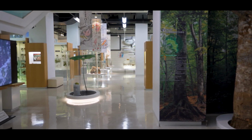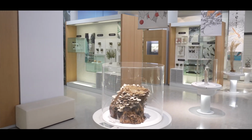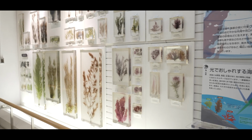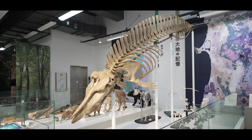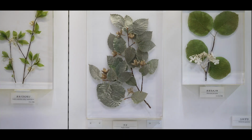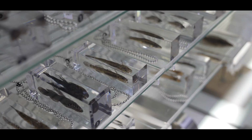The Poems of Life zone broadly separates Akita's natural environments and introduces representative life that can be seen in each. There are various types of items here. These include animal taxidermy and skeletons, pressed leaves, specimens encased in acrylic that can be observed from any angle, and much more.